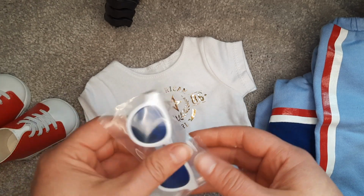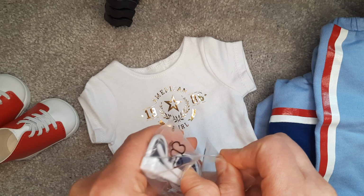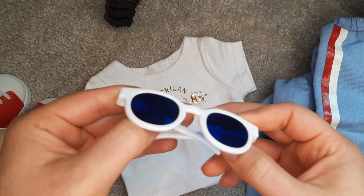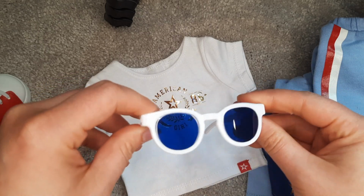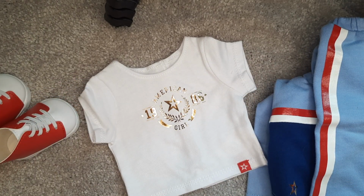And this one also comes with a pair of sunglasses. I'm glad that they're not just rehashing the same color schemes. I think this was a good call to do the blue lenses with a white frame. It's just different. I think that was a really good call. So I'm happy with that.